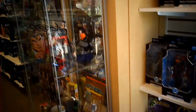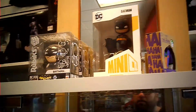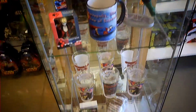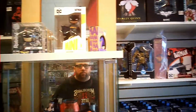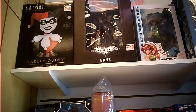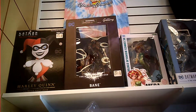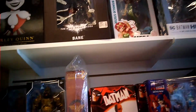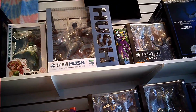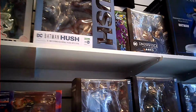So here we are inside Mythical Mountain. I don't think it's a national toy store. I think maybe it's local. I tried to look it up online and just found a couple of locations near where I live, but I couldn't really find out if it was a national chain or not. But I was loving it, man. I was just going to Party City to shoot a Halloween decoration video, and I happened to find this place. And ultimately, man, I was just freaking out. They had so many cool things.